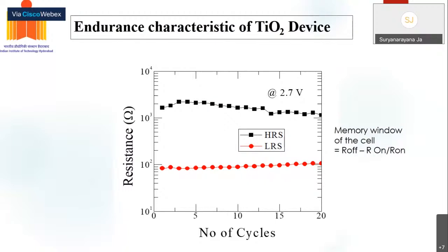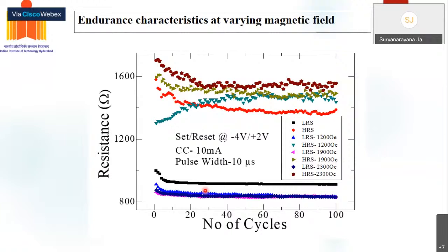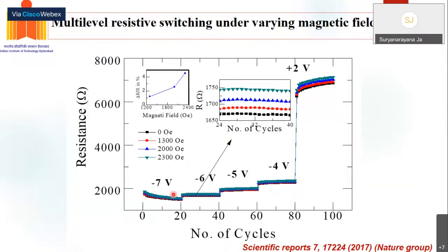We also tried to get the endurance characteristics with different magnetic fields. We could see the variation in the resistance state with the different magnetic fields. More clearly, we have chosen a few particular voltages and tried to control the resistance states. We have chosen minus 7 volts, minus 6, minus 5, minus 4 volts, and plus 2 volts. These voltages are in the low resistance state, and this one is in the high resistance state. For instance, if I consider 6 volts and expand this region with different magnetic field strengths, we could clearly see a resistance change from 1675 to 1750 ohms. What does it mean?